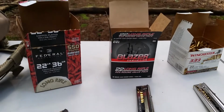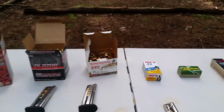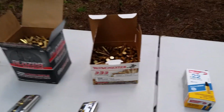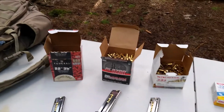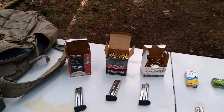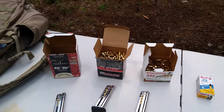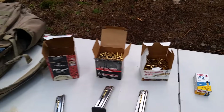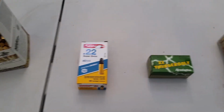And then we'll jump to Blazer. Then over to CCI. Winchester 333 pack. Again, all bulk packs. That's what I try to buy and have the best luck with, or have good luck with. Never have too much of an issue. The Blazer is the first time I'm actually running that, so that's a mystery to me. I have this Aguilera here, so we'll give that a try.